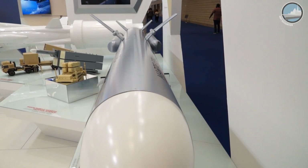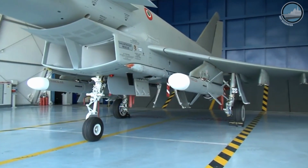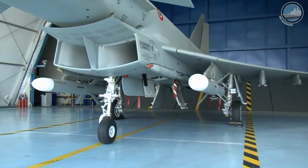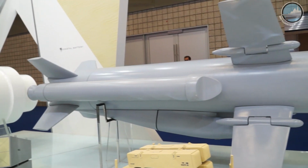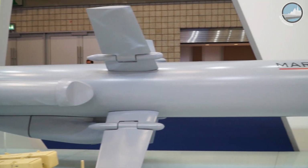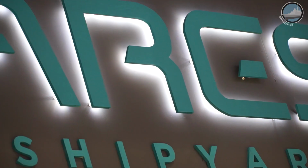We are in discussion also to integrate on the fast jet with a potential customer. And also, as traditionally from the MARTE family, we are on a ship capability from small to medium size, which gives an integrated capability for different customers.